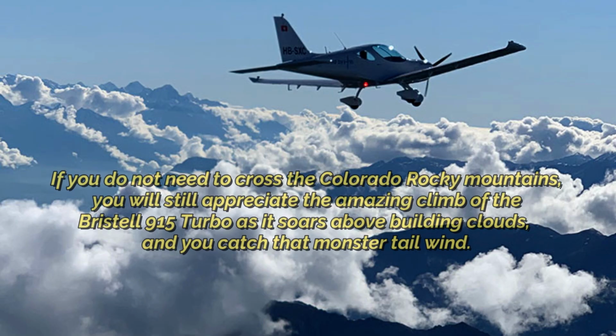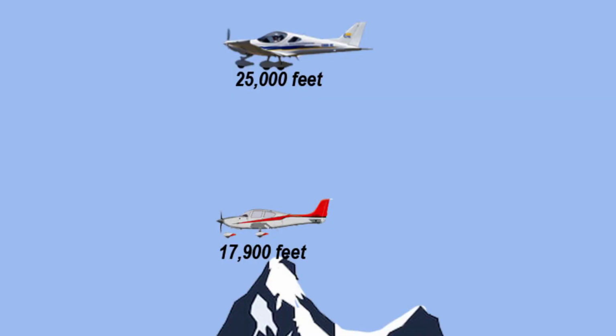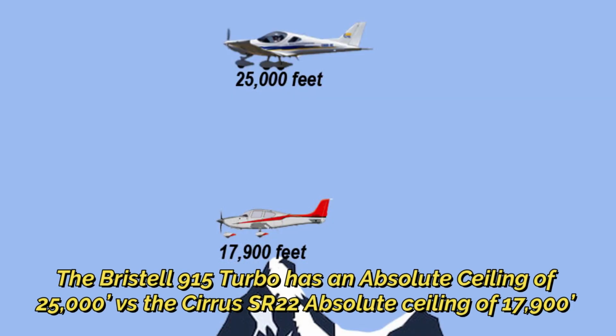If you do not need to cross the Colorado Rocky Mountains, you will still appreciate the amazing climb of the Bristell 915 turbo as it soars above building clouds and you catch that monster tailwind. The Bristell 915 turbo has an absolute ceiling of 25,000 feet versus the Cirrus SR22 absolute ceiling of only 17,900 feet.